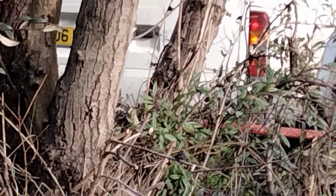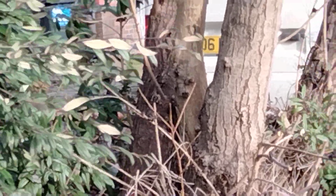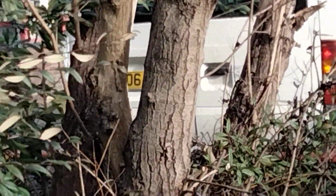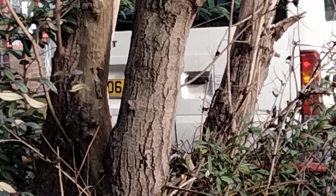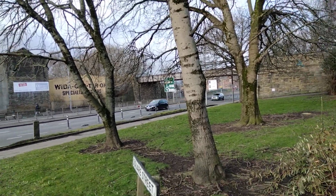This is the second part of two, looking at the Bowling to Laisterdyke line in Bradford, the disused Bowling to Laisterdyke line. In the first part I went from New Cross Street in West Bowling, where Bowling Junction was, through to Wakefield Road. I've got Wakefield Road bridge behind me, so I'm not quite sure why the camera zoomed in there.